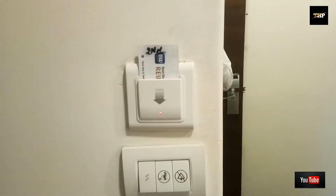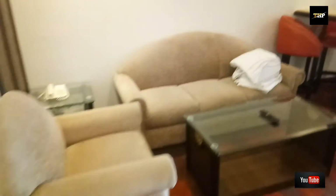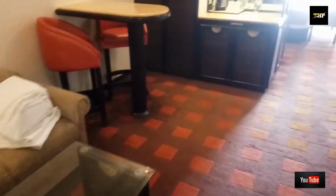On the second floor, we are entering the room, in which we put the room key. In front of the door, there are two sofas and a table. This is a 32 inch LED TV.